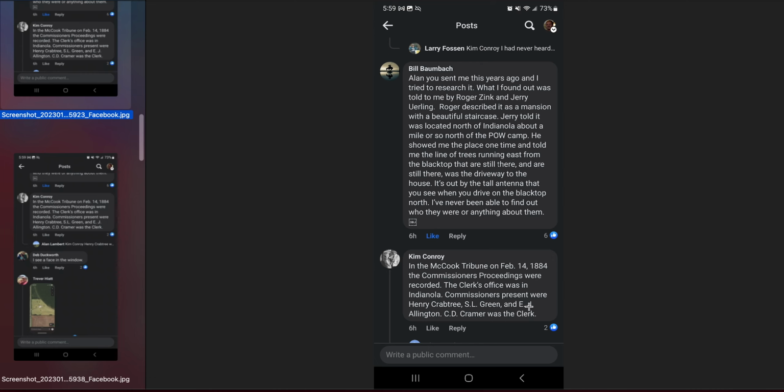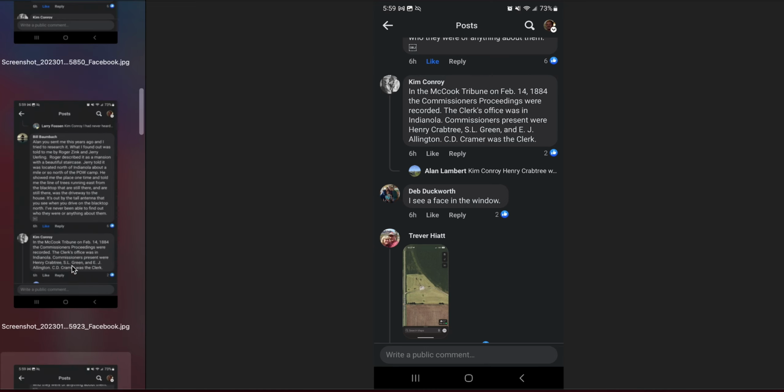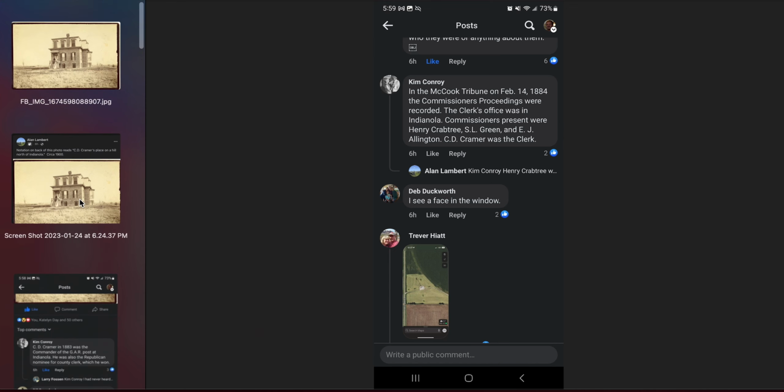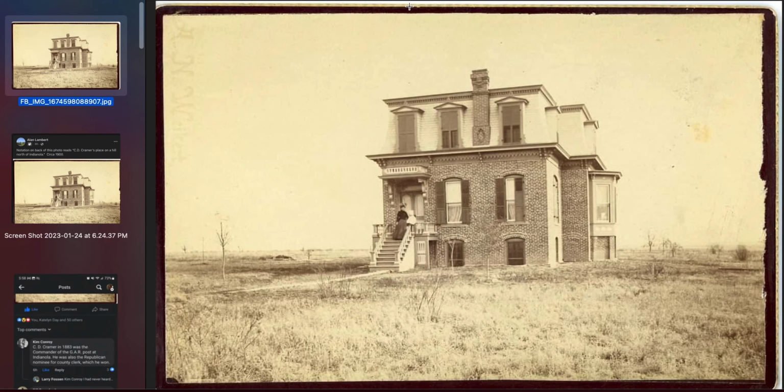Again, someone's pointing out that C.D. Cramer was the county clerk in 1884. Someone had mentioned that before. Someone says they see a face in the windows. To see if that is true.